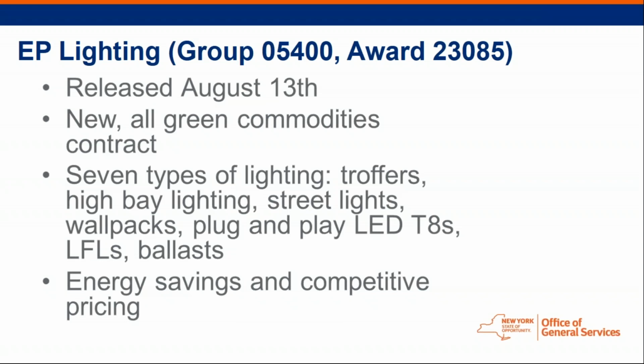So you're going to get dollar savings in addition to energy savings. And so if you're in the market for some lighting, I would suggest you check out this contract.